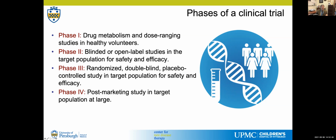In phase 3, now this is the largest study. Sometimes in rare diseases, we combine these 3 into 2, and you call them a phase 1-2 early study, a phase 2-3 late study. So there may be a little bit of blending of these goals.